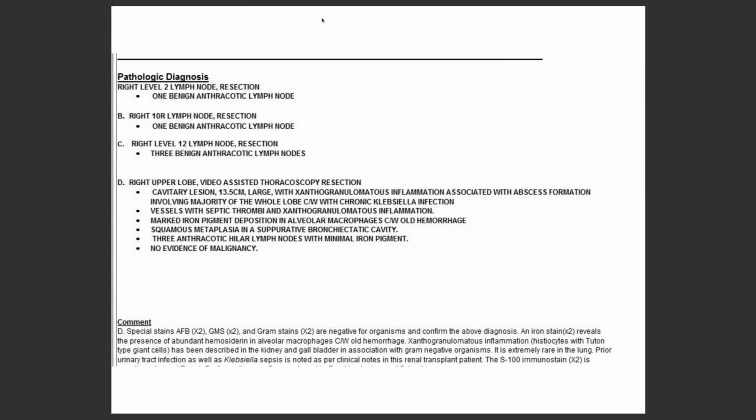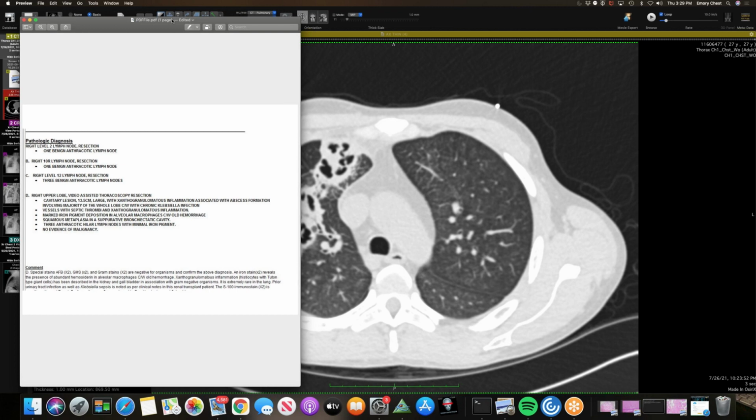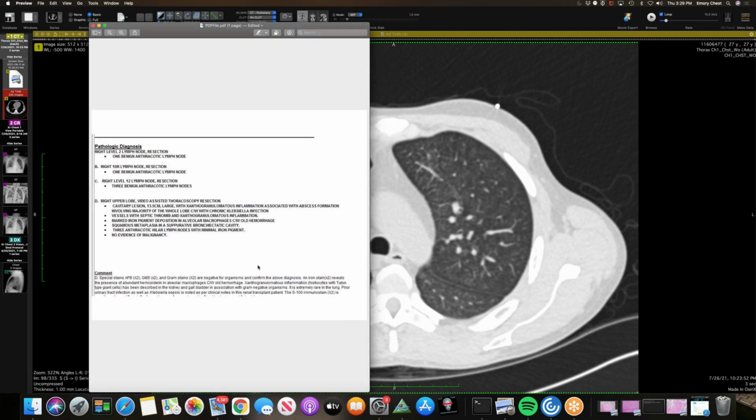Have you guys seen that before? Nope. I'm not sure. No. Touton-type giant cell. Interesting. Yeah, so I looked that up, and unfortunately, I requested they send me the path, but they haven't gotten back to me yet. But I Googled those Touton giant cells, and I should have included an image of it. Those are the characteristic cells that you see with xanthogranulomatous inflammation.